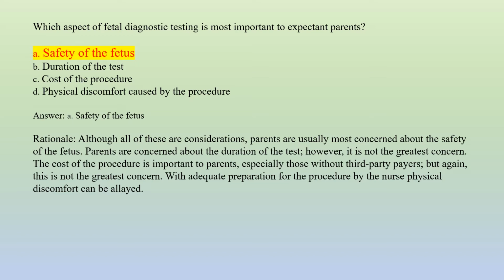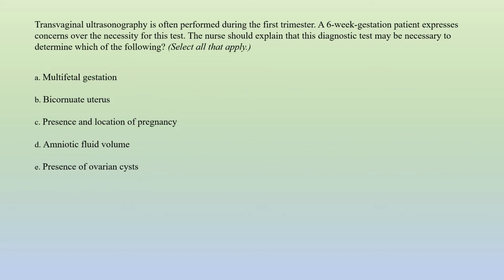Rationale. Although all of these are considerations, parents are usually most concerned about the safety of the fetus. Parents are concerned about the duration of the test, however, it is not the greatest concern. The cost of the procedure is important to parents, especially those without third-party payers. But again, this is not the greatest concern. With adequate preparation for the procedure by the nurse, physical discomfort can be allayed.